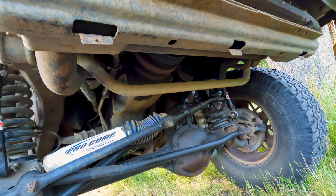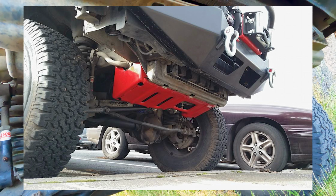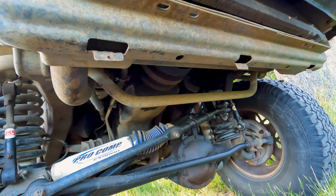And it's not on here right now because one of the bolts broke off and I have not been able to get the broken bolt out. I'd say that's a project for a future video, but I've already tried it. It's not coming out, so I'm not sure what I'm gonna do. I might just leave it the way it is.